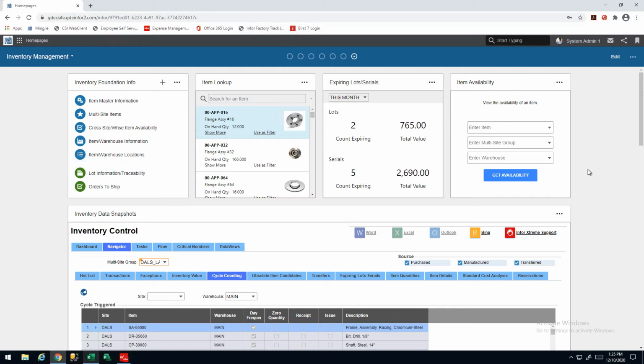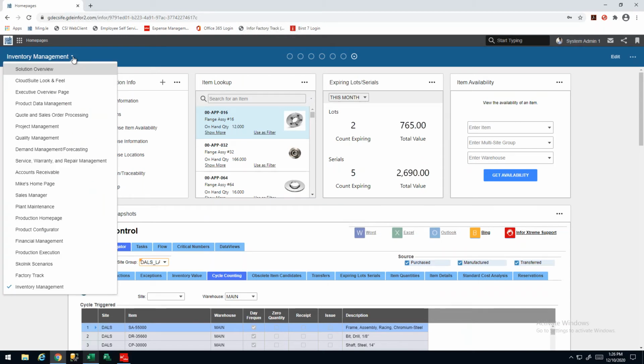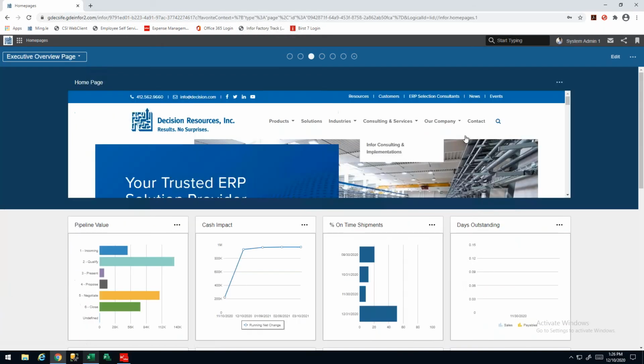One is a BI, business intelligence tool that is included with CloudSuite Industrial. That's kind of neat and interesting because with a lot of ERP systems you're going to have to buy the BI tool separately. You're going to have to hope it integrates with the system, et cetera. But with the cloud version of CloudSuite Industrial, you get a built-in full-purpose BI tool. It's called Burst. And let's take a look at that.